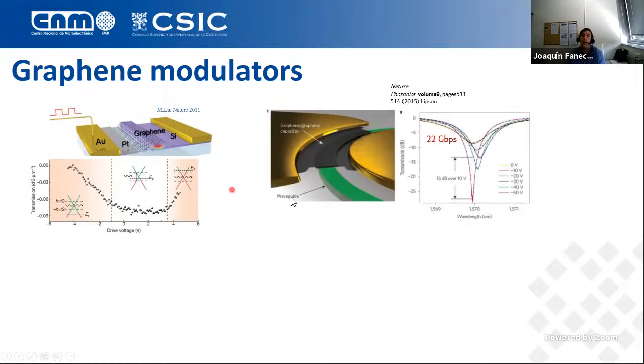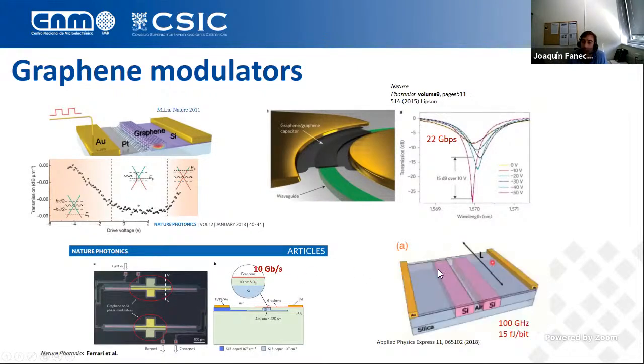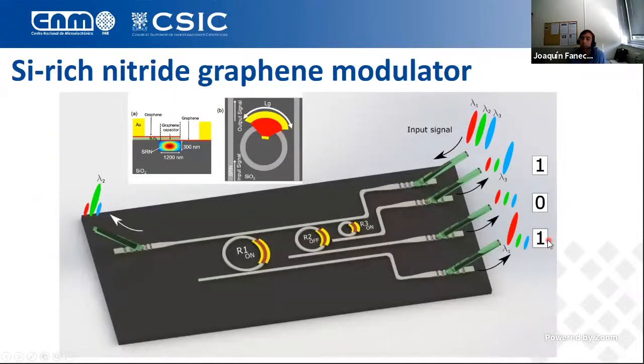So the state of the art, we were reaching 22 gigabits per second. Then Ferrari in Cambridge reaches 10 gigabits per second with an optical graphene modulator. And this is a theoretical one, and they were reaching 10 gigahertz, so 10 gigabits per second in this case, but it's a slot waveguide, so the light is traveling in the air. So for fabrication, this is really tricky and it's theoretical, but they have never proved it experimentally.